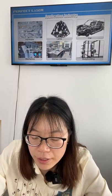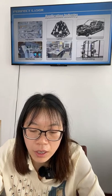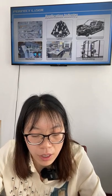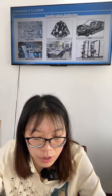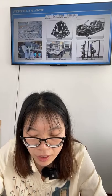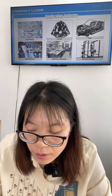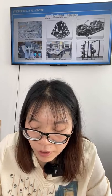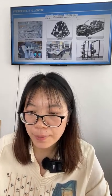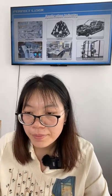Here are the application industries. The first is the hardware industry. The second one is the lamp industry. The third one is the car industry. The fourth one is the mechanical industry. The fifth one is the kitchen industry. Wow, it looks very gorgeous. The sixth is bodybuilding. It is a very wide application for this machine. So for your application, it is sure our machine can meet your request. Okay, let's move to the next.